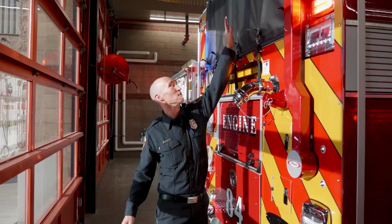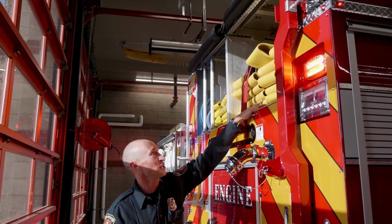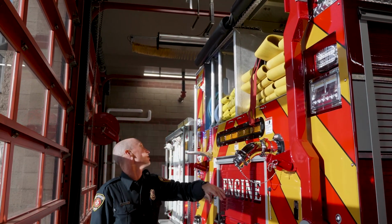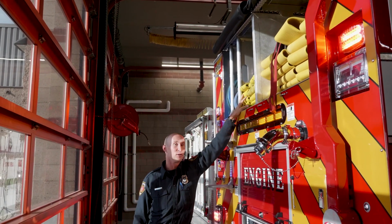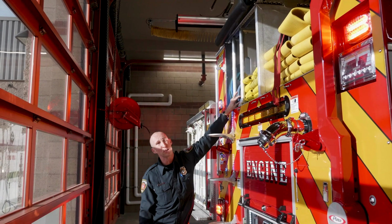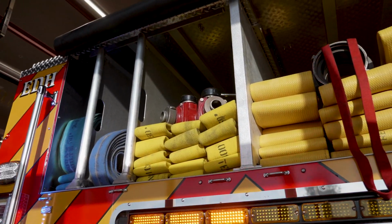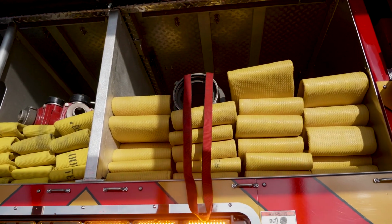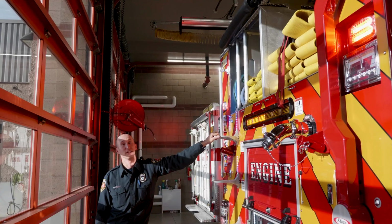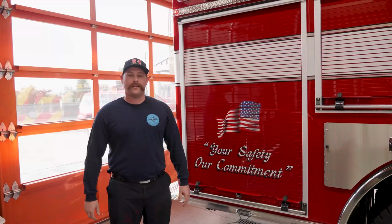Up here we have all of our hose. This is where we carry our LDH, or large diameter hose. This is our 3-inch diameter hose. And then we have some 2-inch and 1 3/4 bundles. And we have a 2.5-inch hose pre-connect that's pre-plumbed to provide another fire attack hose, but with more water than the 1 3/4 inch.